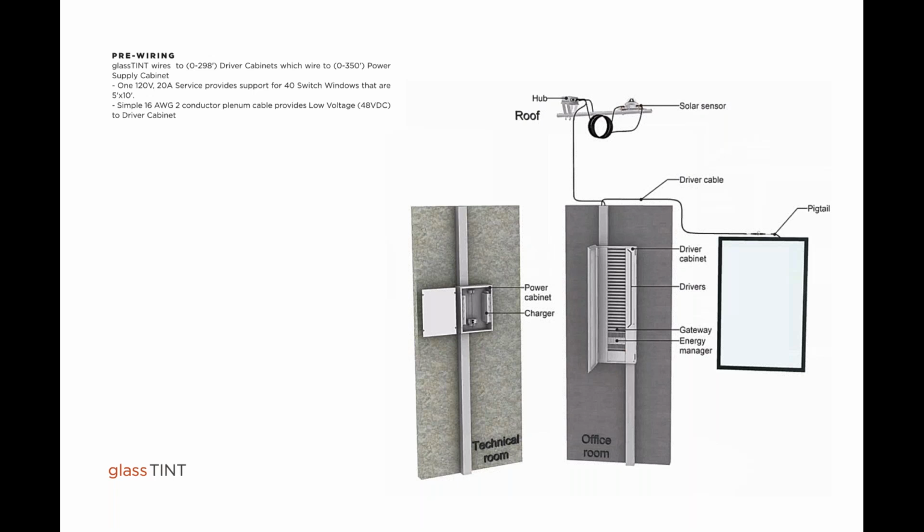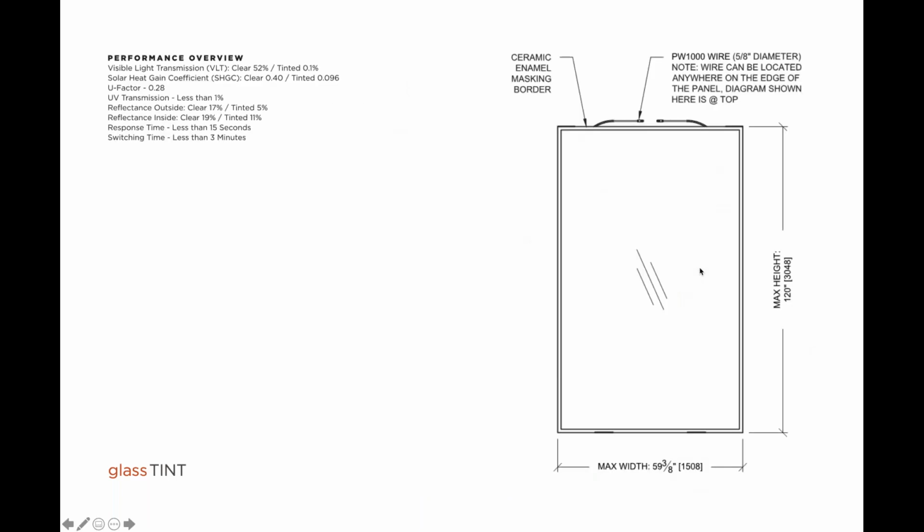There are also different ways to interface with the system, whether that's wirelessly through the Wi-Fi network and then interfacing with an AV system, or directly through the power supply. And I'll actually send in the chat right now a picture of the tint selector, which lets you select what level of tint you have for our glass tint system. Thank you.